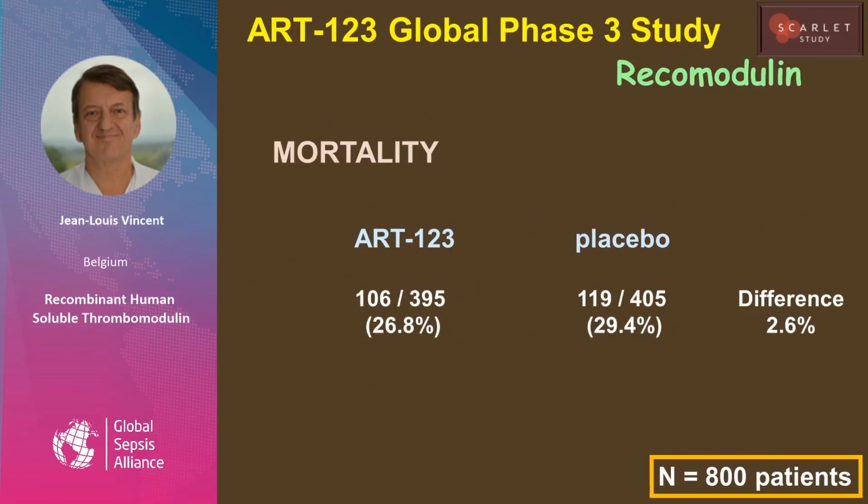Now, we can only show you the first data because they were part of a press release. Further data will be presented at the European Society meeting in Paris next month. But as you can see on this slide, there was some reduction in mortality rate. Being 29.4% in the placebo group, it went down to 26.8% in the ART-123 group. You may say that the difference is only 2.6%, which is actually not meeting the criteria we chose for positivity.